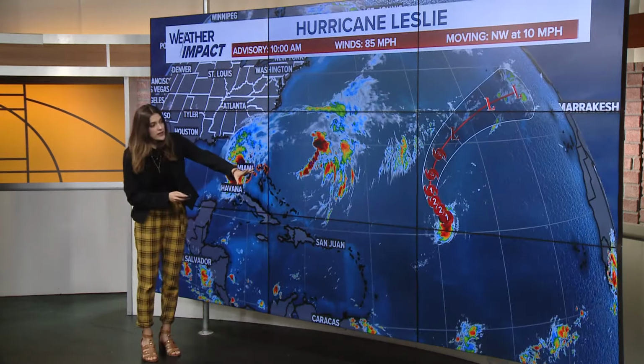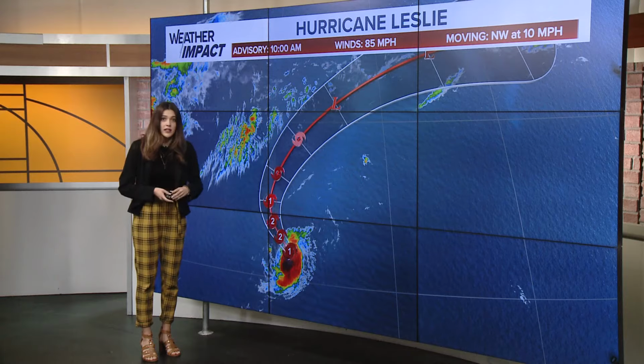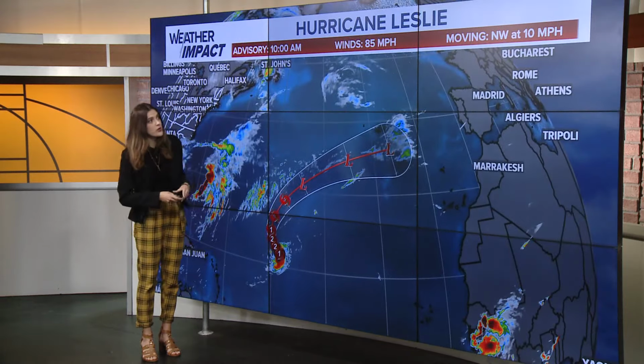You can still see it in the Atlantic. It's way out to the west as a Category 1 hurricane. Now, it is forecasted to strengthen into a Category 2, but it's so far into the Atlantic we won't have impacts here in the United States. From there, it continues its trek up to the northeast.